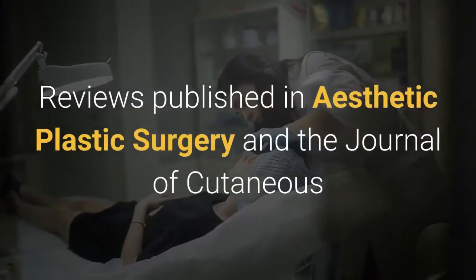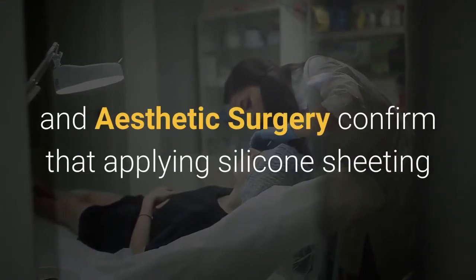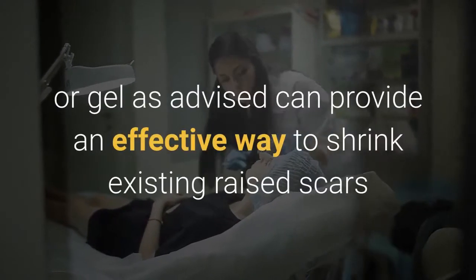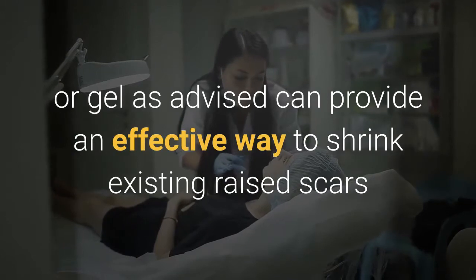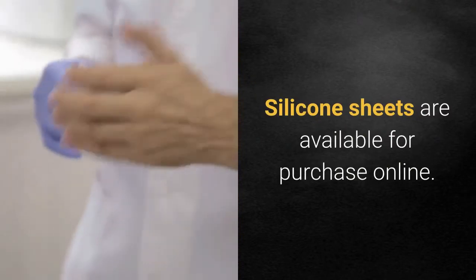Reviews published in Aesthetic Plastic Surgery and the Journal of Cutaneous and Aesthetic Surgery confirm that applying silicone sheeting or gel as advised can provide an effective way to shrink existing raised scars or help keep them from forming. Silicone sheets are available for purchase online.